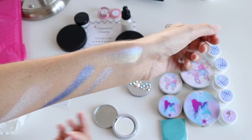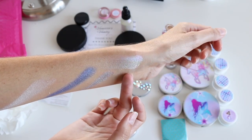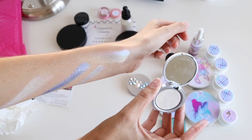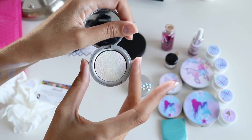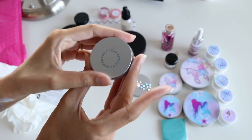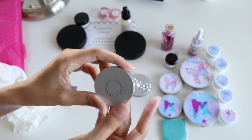Try to get that full rainbow to show up. Okay, you can see that now. It's a really pretty one. It's very light, very pale, super soft. I think since the product is just so beautiful that the packaging just needs to kind of upgrade a little bit to match how beautiful the product is. But I really like that one a lot, so I am gonna be hanging on to that.